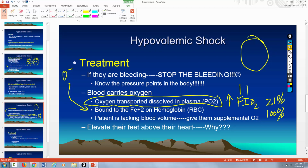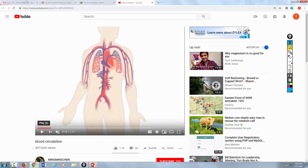And you elevate their feet above their heart. Why? Remember, where do you store a lot of extra venous blood? In your legs. Is there any pressure in your legs, in your veins? No. So what you do is you take advantage of gravity. So you put them on their heads. So by gravity, all of that venous blood that was stored sitting in their legs will now come back to the right heart.